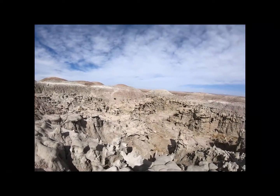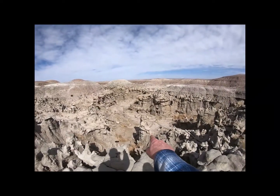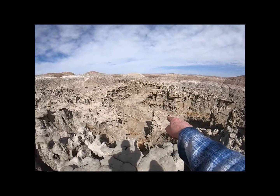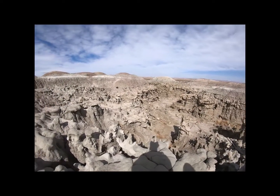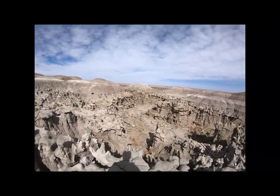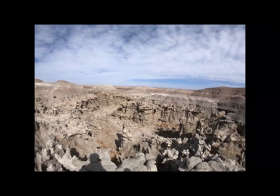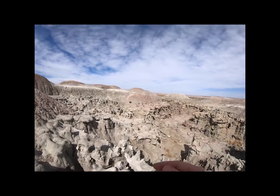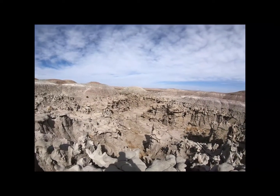Right. That one looks like one of those dinosaur heads. There's an ear and a nostril like a rhino, an eye and a mouth. That's why they call this Fantasy Canyon. Yep. You can see what you want to see. It's absolutely correct. All right, we're gonna head back down and make a left and see where that other part goes. See you back down there.